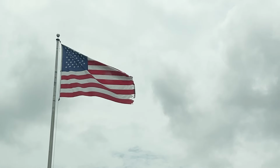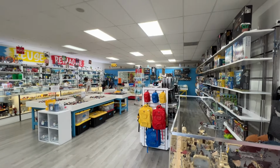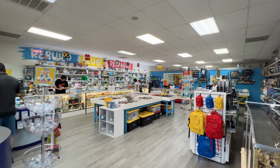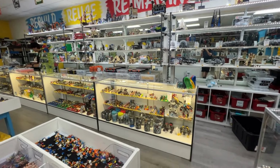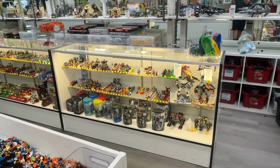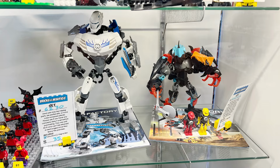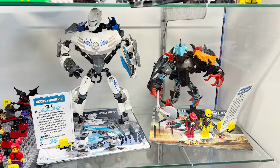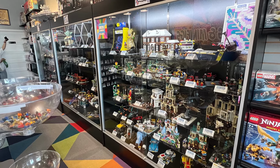I was in America not too long ago, and I stopped by two Bricks and Minifigures stores. The selection of sets here was pretty awesome. Bricks and Minifigures is an independent store that buys and sells old and new LEGO sets. There's so many awesome ancient treasures that you can find at places like this. So come with me and we'll take a look at the stores that I visited.